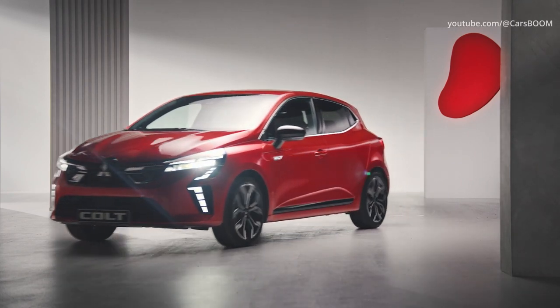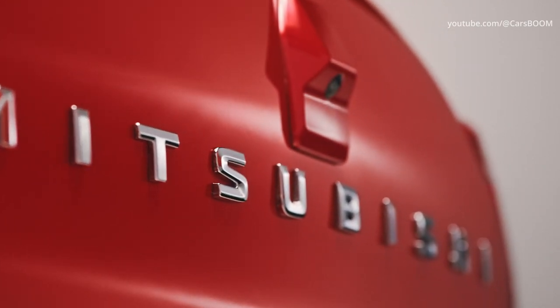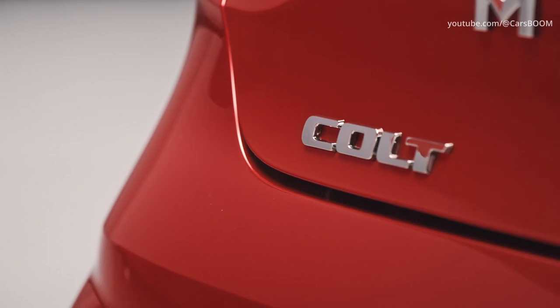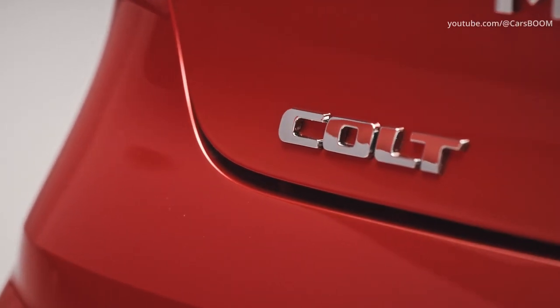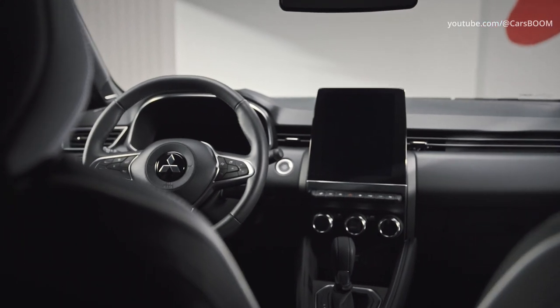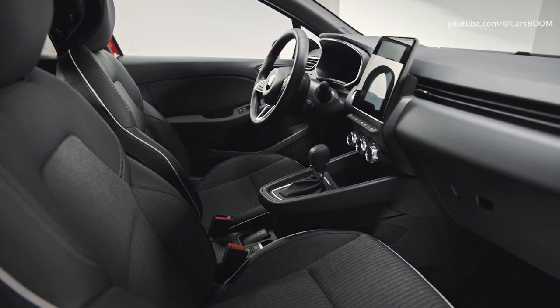The 2024 Colt is based on the recently updated Clio and is an obvious example of rebranding. There are some minor changes to the grille, bumpers and lights, but it's essentially the same car. The interior is virtually identical except for a different logo on the steering wheel and the removal of the French flag on the passenger side dashboard.